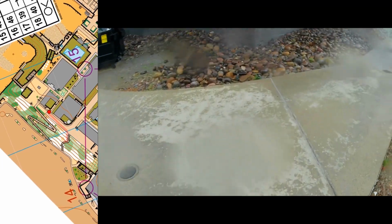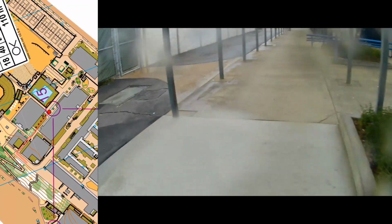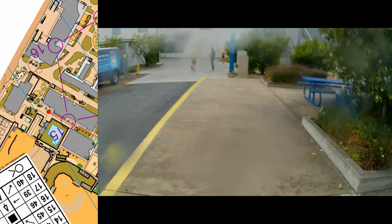Now trying to orienteer the map to correctly go in between buildings. Okay, now control number 15 is quite close, actually. There it is in the bushes. Now on to number 16. Okay, so now heading under the canopy to go around the building.